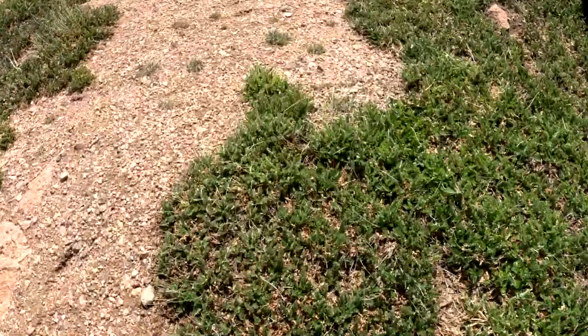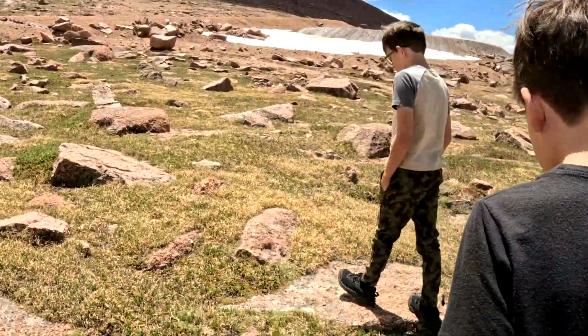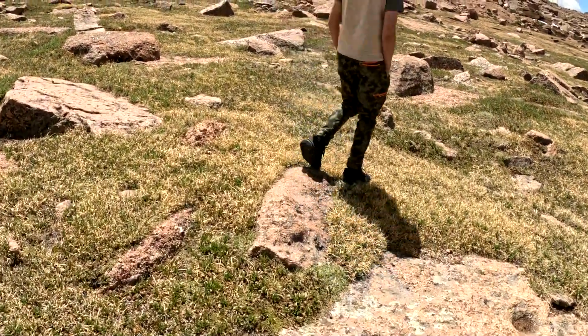Tundra grass. It's so pretty. A lot of snow over there.